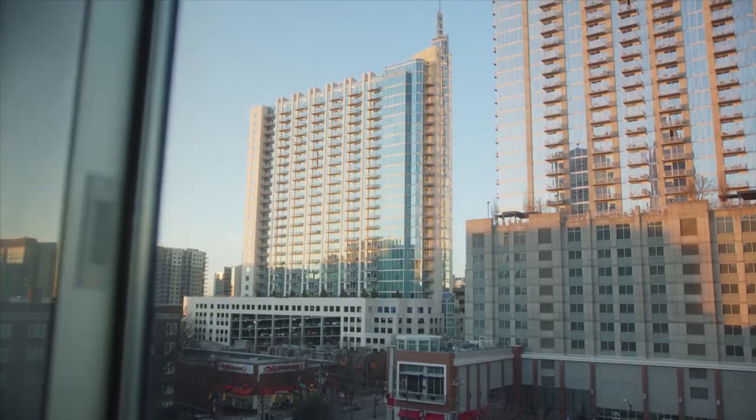I had never lived in high-rise living. We kind of call it right-sizing as opposed to downsizing. It was that aha moment.